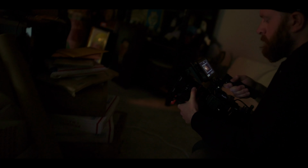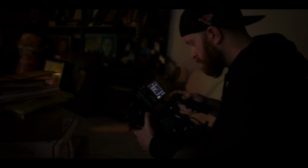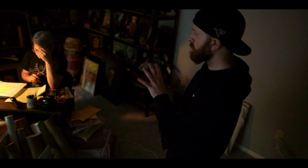Now that we've gotten some medium shots of Greg, a wide shot of Greg, now in my brain I'm like, what's he doing here at this desk? What's he working on? So we're gonna get closer and punch in a little bit more to understand what it is that he's doing in the scene.